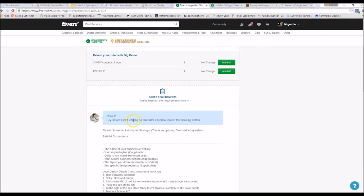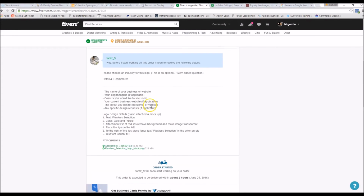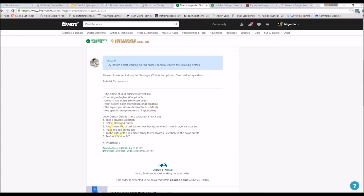And you'll see here, after you pay, it's going to ask you for your requirements, and you just put that here. And you also can attach attachments, and you'll see that once you buy your logo from Fiverr.